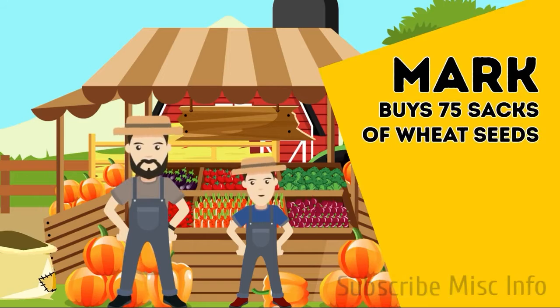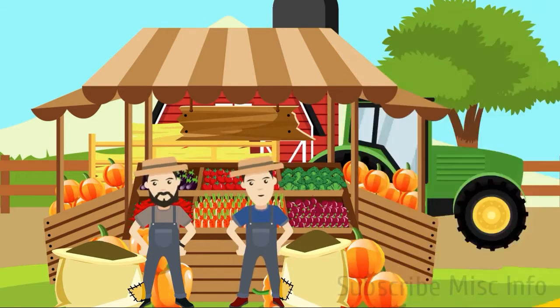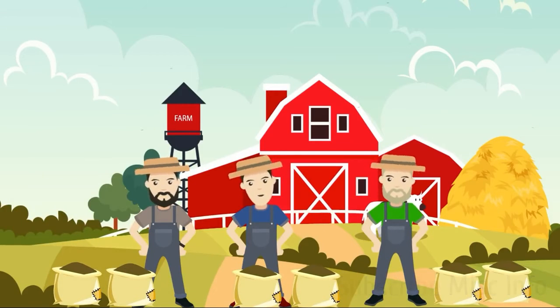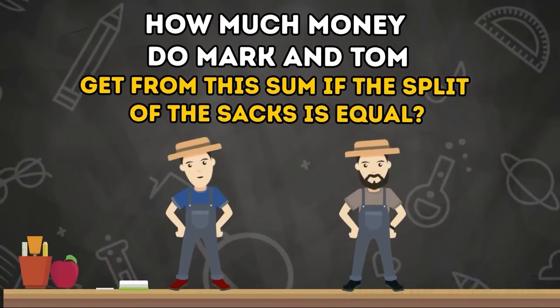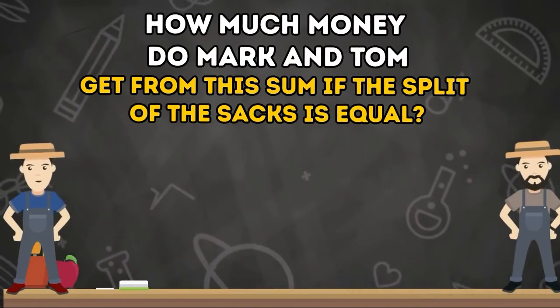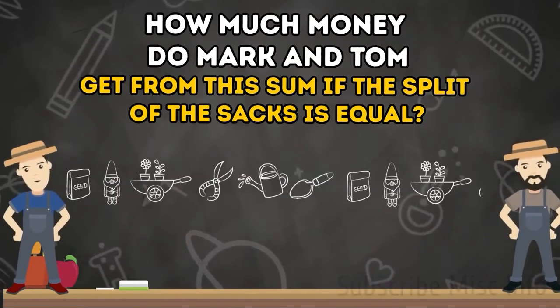Mark buys 75 sacks of wheat seeds, and Tom buys 45. When they return home, they split the sacks equally. Ben, who stayed at home, pays $1,400. How much money do Mark and Tom get from this sum if the split of the sacks is equal? Are you ready to use all of your mathematical powers? The countdown has started.